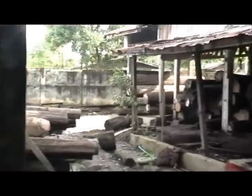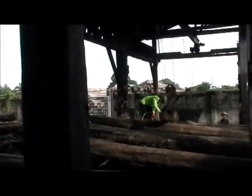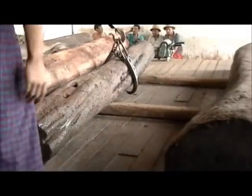Here we are in the sawmill. Logs are getting ready to go through the milling process. They've come out of the log ponds. They're getting put onto the log carriage. Crane is picking them up, right out of the water.